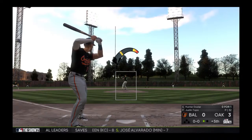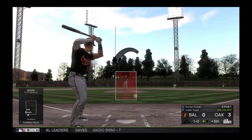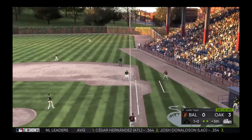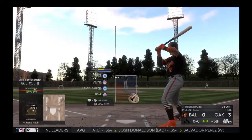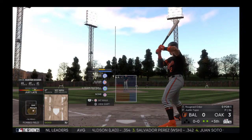Dozier digging in now. As the first pitch misses to him, it's ball one. He's 0 for 1 thus far. Seared down the first baseline, and he'll take it to the bag himself for the out. So 2 are gone now in the Baltimore fifth, and that'll bring up the second baseman, Rougned Odor.